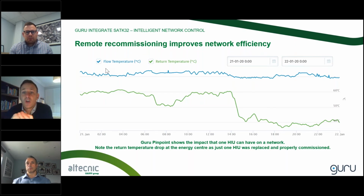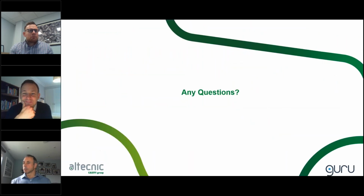It's really important then that we're keeping an eye on network performance and taking action if any units start to stray. This integration between the SATK32 and Guru Core lets us do that now without potentially dispatching a technician. You do that from your desk and you keep the network working at the least cost of intervention. That's it. Great, thank you very much.